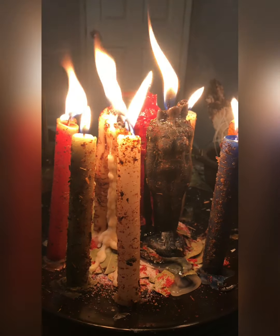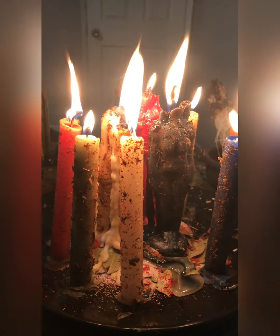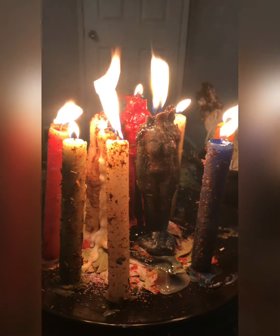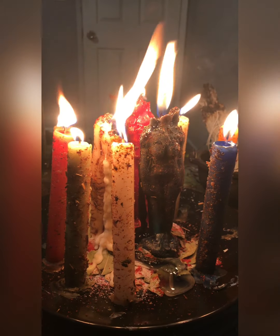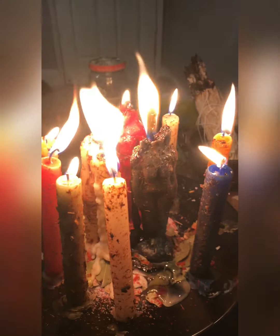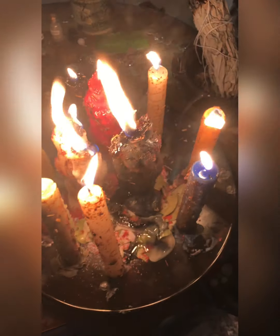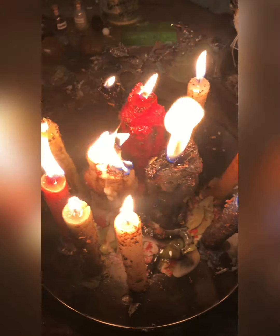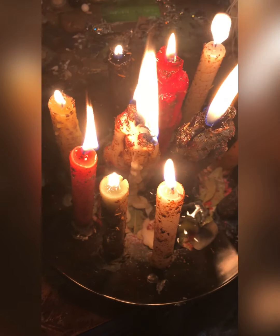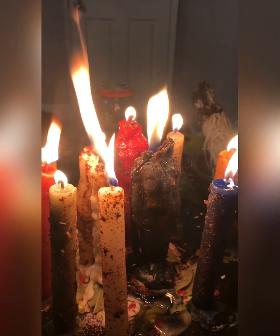Do you guys see these flames? Look at this. This is so beautiful. This is a Blockbuster combo open road spell. Look at that flame. That white flame.